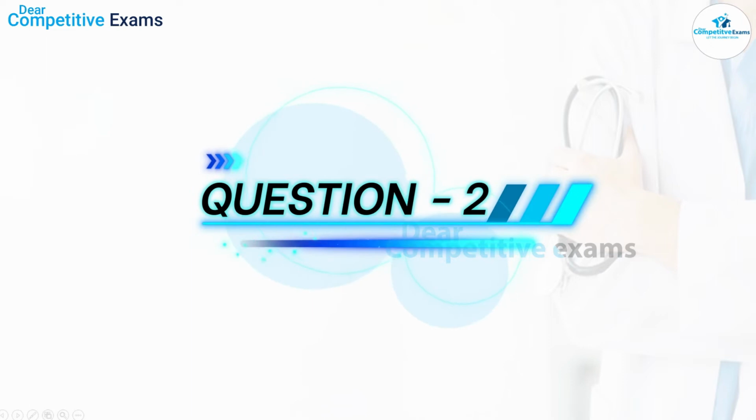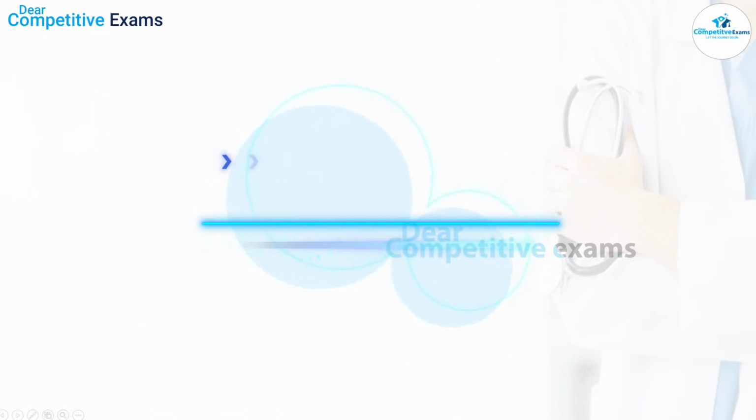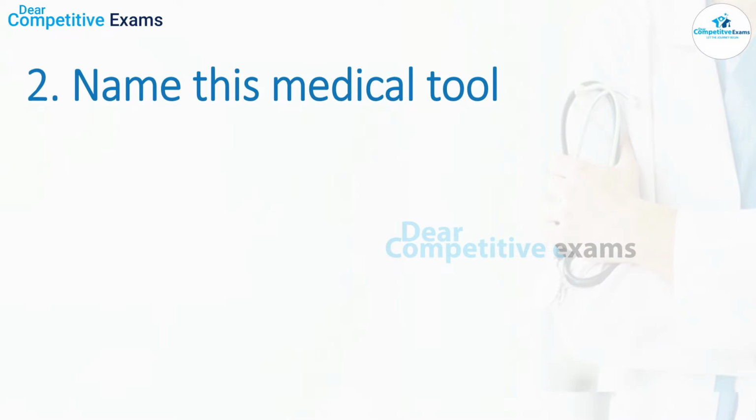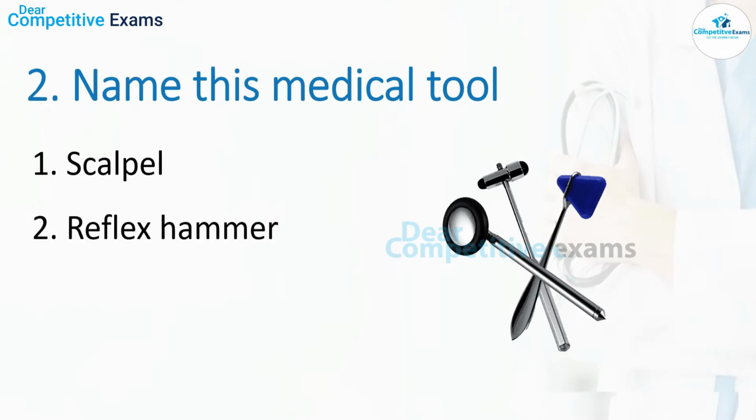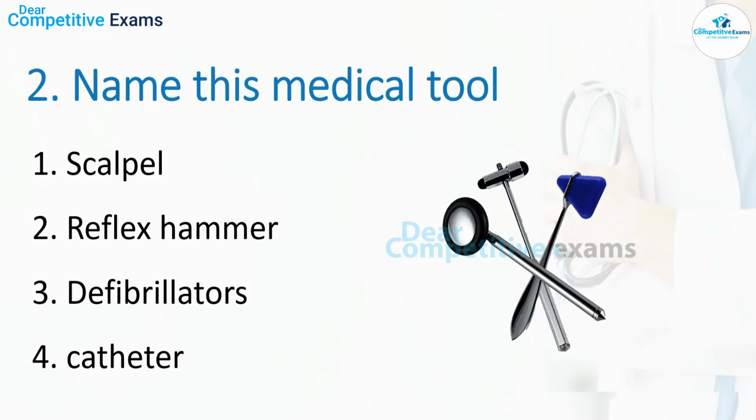Let's move on to the second question. The second question is, name this medical tool. Is it a scalpel, reflex hammer, defibrillator or catheter? Can you guess the answer? The correct answer to this question is reflex hammer.